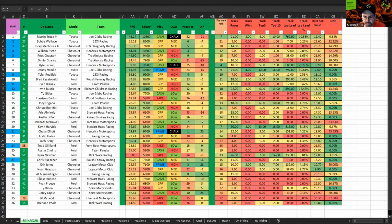Priest and Dillon, GPPs. They're really low owned, but they're better than the bottom feeders a couple spots below them. Nothing special, but if they could get into the top 25 at their price points, they're okay. Dillon's really struggled in the Spire car. It's not the one that was running Xfinity Series with JR Motorsports. I know Dillon ran the race yesterday and looked better in that car, which was an actual decent car. This one isn't. So a GPP, but something to consider.